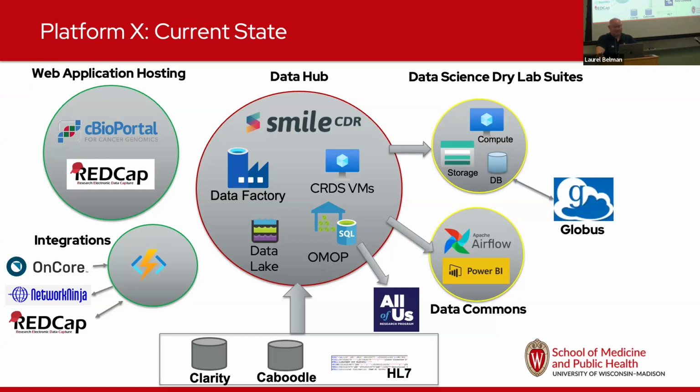In the top right-hand corner, I'll get a little more into this later, is what we call our data science dry lab suites, and that is where we can deliver data sets to our researchers, and we provide them, again, their compute, storage, databases, backups, et cetera. The only approved way to get data in and out of this platform is via Globus. So we have an audit trail there.